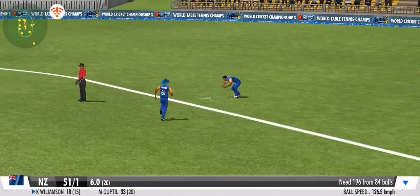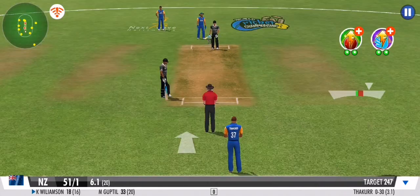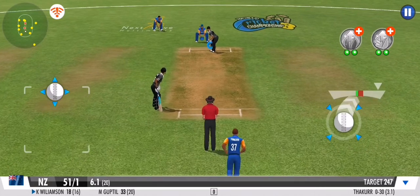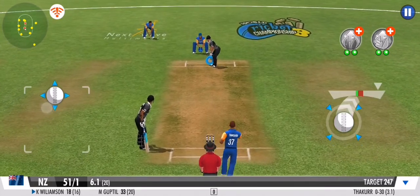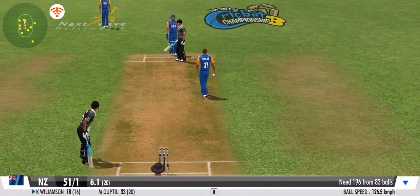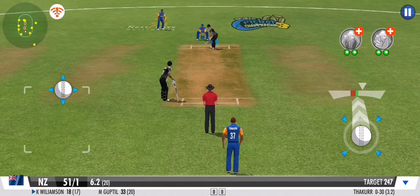He's played it with soft hands and to the onside. He's making it look effortless in the end. Well contained, a smart effort by the bowler. The batsman presses forward in defence. It's another dot ball in this over. The bowler will be pleased with that one.